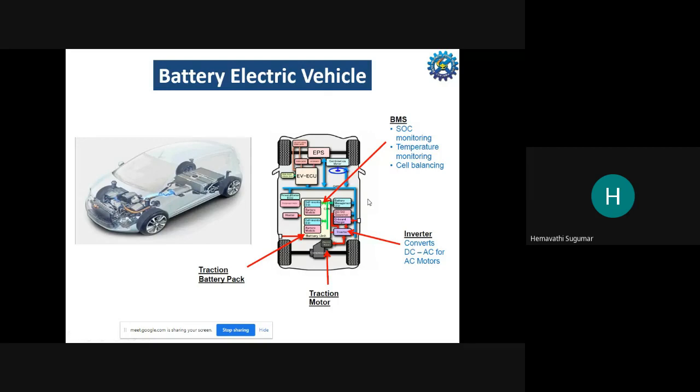Apart from these, one more very important component is the BMS. We can also call it the energy control unit. These are all electronic parts. The BMS is needed to control the operation of the battery pack, to provide protection and control, and to enhance the performance of the battery pack. So we can simply call the BMS the heart of the battery pack. These are all very important key components, and particularly in this lecture we are going to see about the battery pack and BMS.